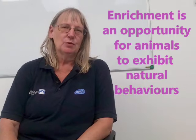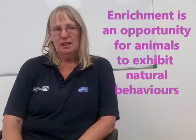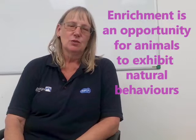Enrichment is the opportunity to give an animal a way of exhibiting its natural behaviours. Every animal needs enrichment. We tend to think of it with dogs and cats, but actually any animal. So whatever pet you have, whatever animal is in your life, a horse, a parrot, a rabbit, they're going to need enrichment of some sort.